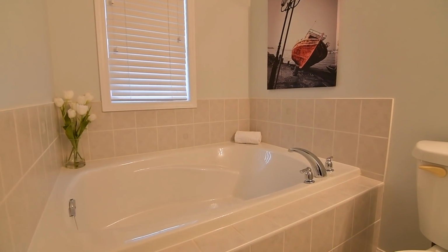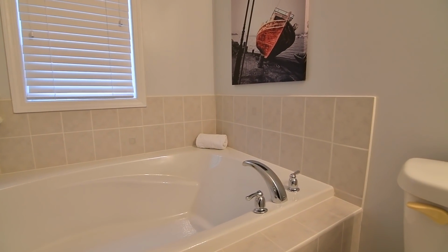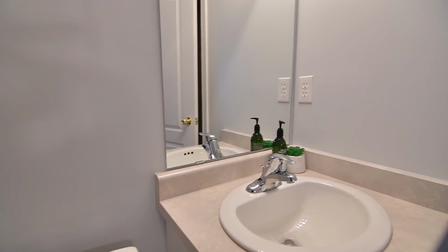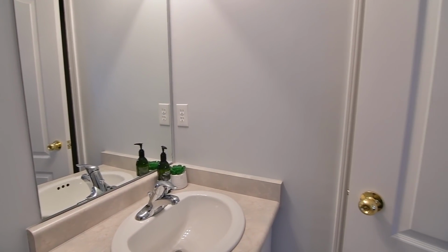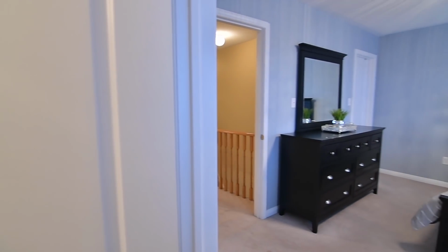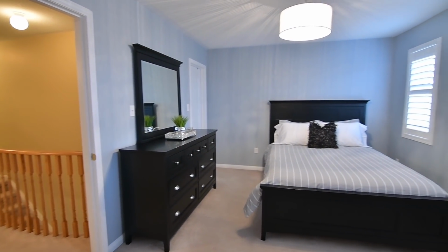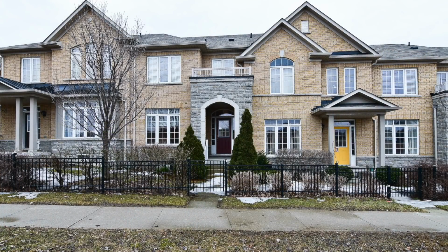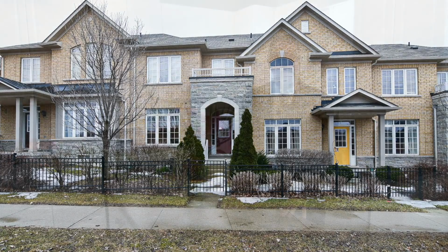Just steps to public transit and Whitby Civic Park, this wonderful home is also close to a recreation complex and a neighborhood plaza, while big box shopping plazas, conservation areas, access to highways 401 and the 407, as well as Whitby's vibrant downtown core and its beautiful waterfront are all just short drives away.